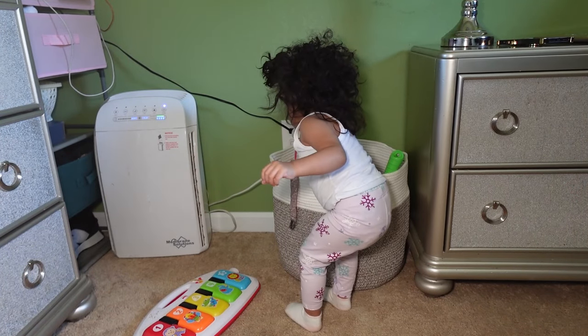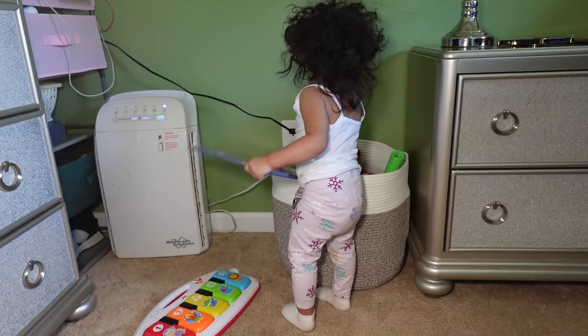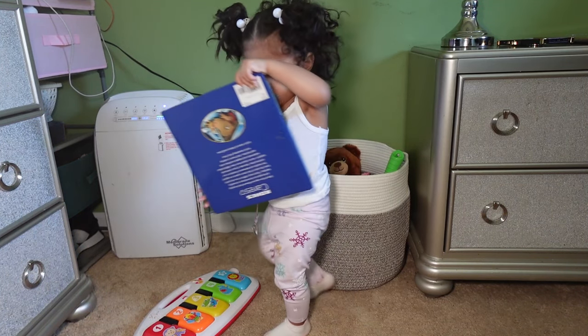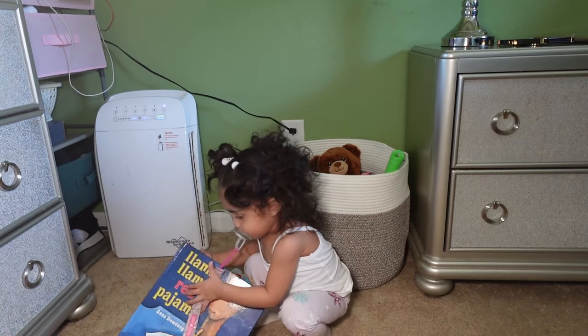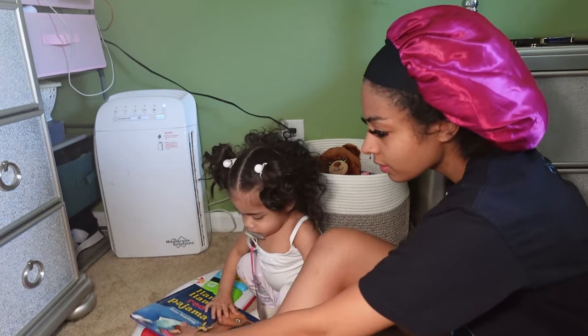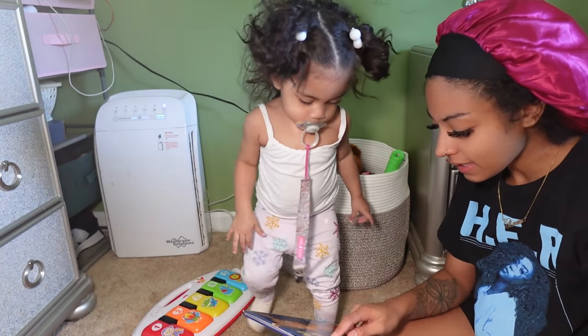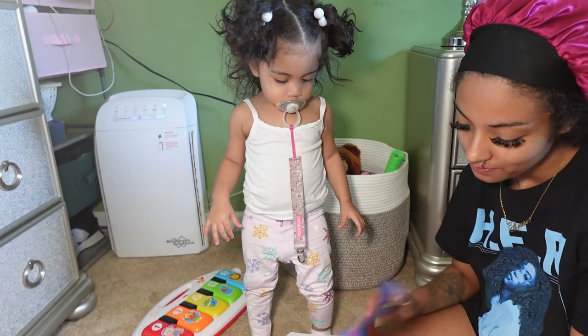So for our nighttime routine, I really like to start with cleaning up and playtime. Honestly, I try to let her play as much as she wants throughout the day. I don't really try to limit her because she's growing, she's getting curious. So I feel like I really shouldn't limit her with certain things that she does, because she's still growing.